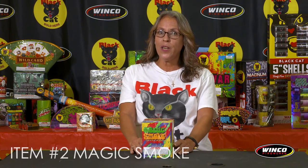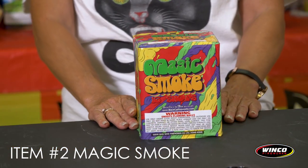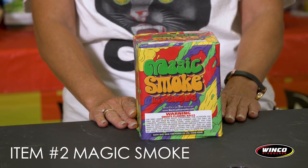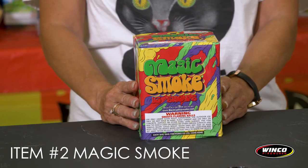Item number two on our shoot list tonight is an Aerial Day Smoke. It's from Black Cat. It's Magic Smoke. It's a 16 shot. It's packaged 12-1 and it retails for $13.49 each.